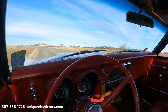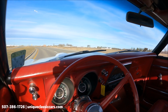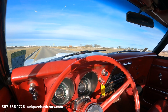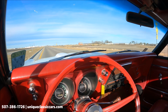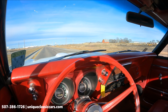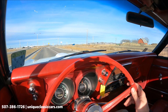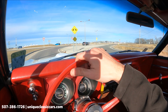Factory looking red vinyl bucket seats are comfortable in this car. Wind noise isn't too bad for a winter day in Minnesota, and a convertible top from 1967. Steering wheel is cocked to the left a little bit. That does not affect performance at all. If you let go of the wheel, this car stays right where you put it, right in the middle of the lane, so it does not pull either way. Our brakes are working well.